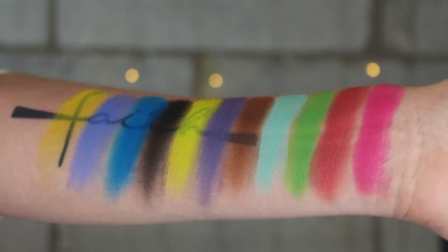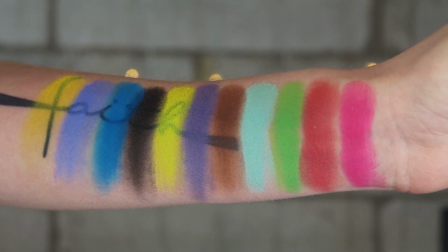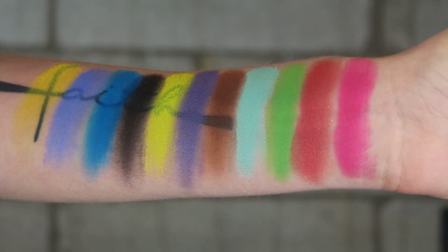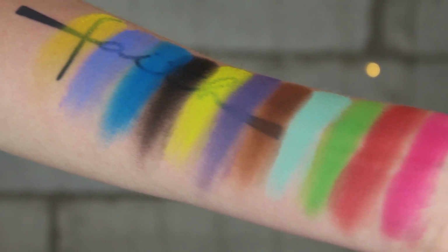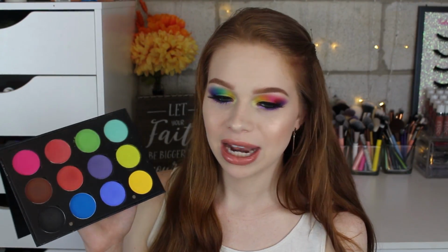Honestly that is not that impressive. Yes, it's a good amount of product, but for the price, no, I cannot get on board with the price of this palette. It has a super nice magnet. It's very sturdy, probably good for a makeup artist if you're traveling and whatnot. It's super comfortable to hold in your hand if that makes a difference for you, but I just do not feel like this palette is worth that.